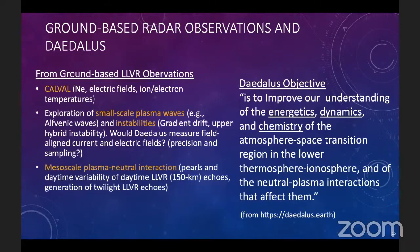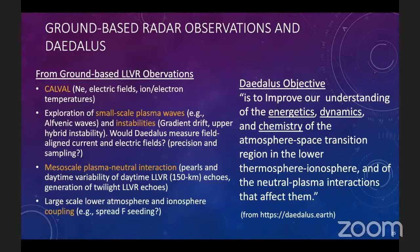The mesoscale plasma-neutral interaction. Now that we have a good theory of the echoes, we could use them not only for electric field measurements, but also for gravity wave modulation of the electron densities by looking at the gaps. And of course, by looking at gravity waves, electric fields and the day-to-day variability, we can look at coupling effects, like those shown in sudden stratospheric warming events in the past. Thank you very much.